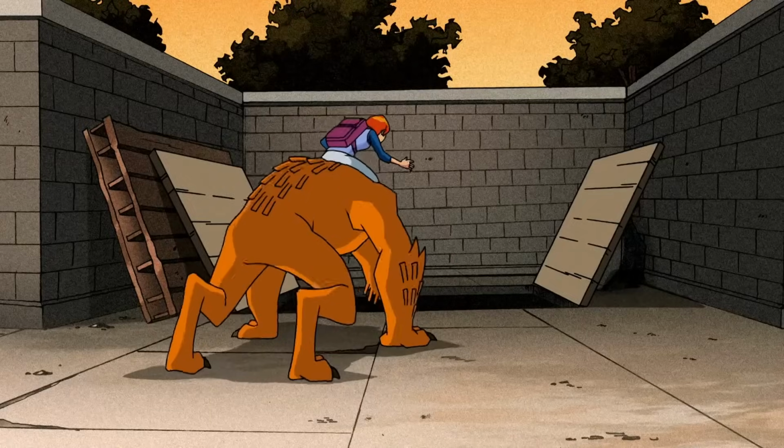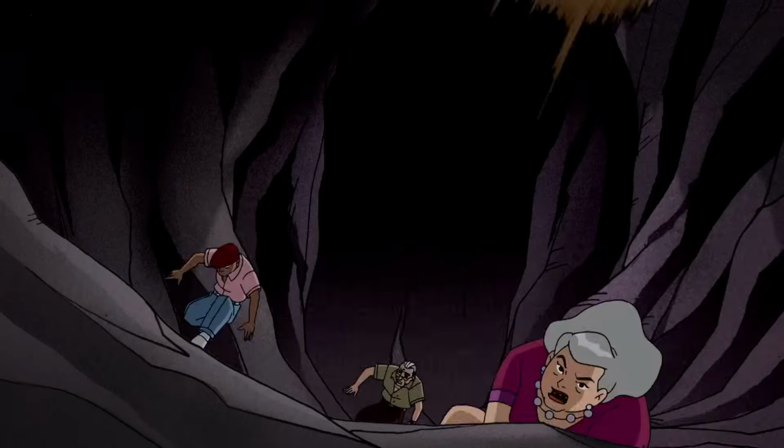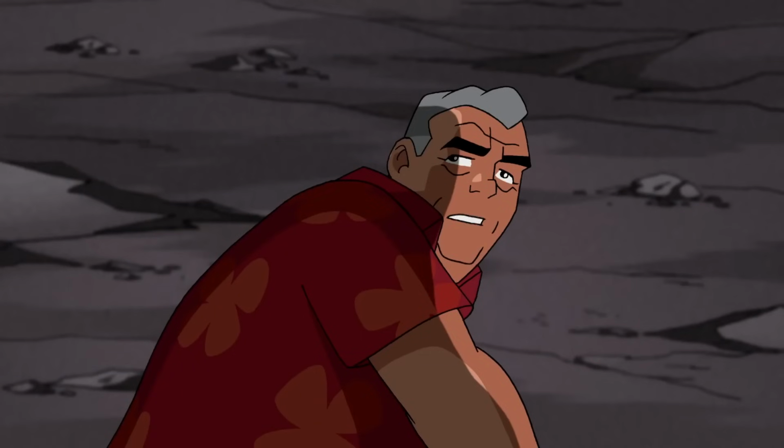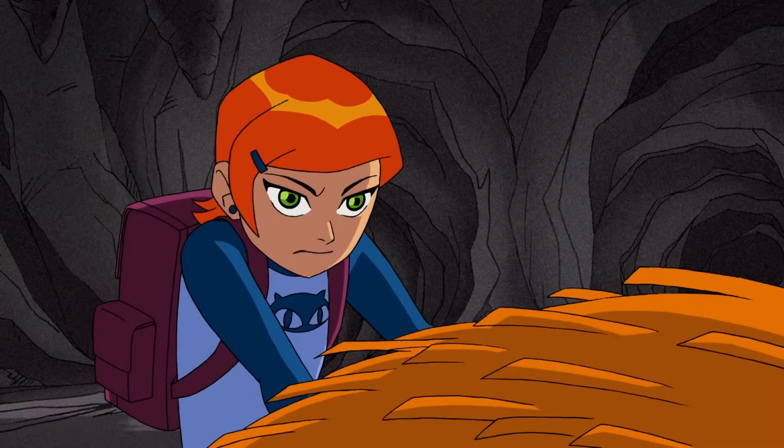Ben and Gwen reach the dump where Wildmutt helps Gwen open the trapdoor while fending off the pursuing elders. They descend into a series of underground tunnels, trying to evade their attackers. The Max imposter catches up and Wildmutt hesitates in the fight until Gwen reminds him of their bond.